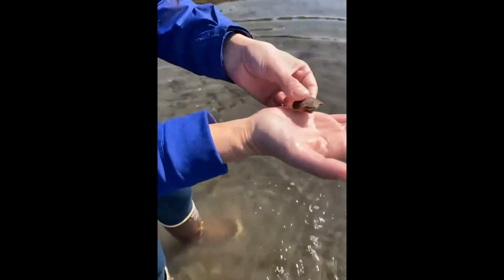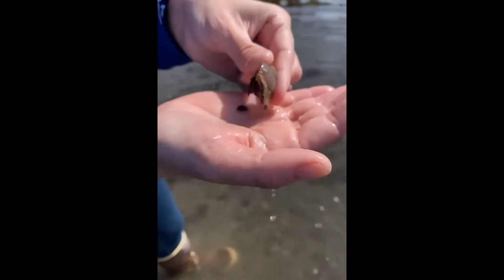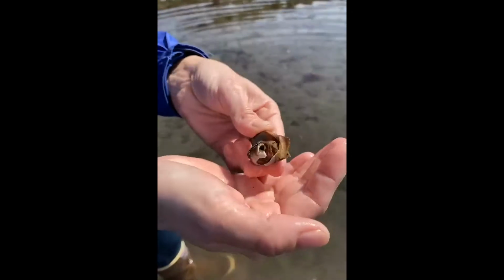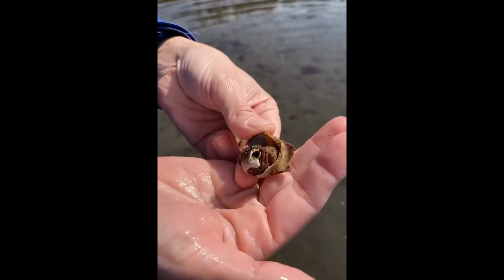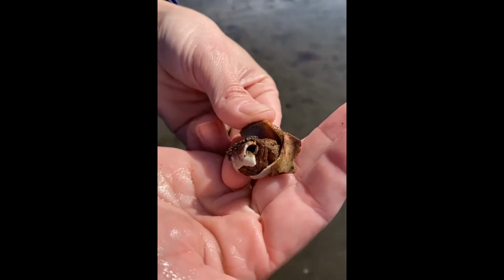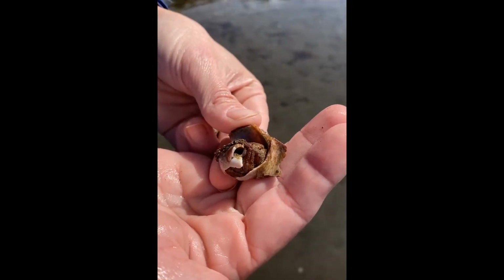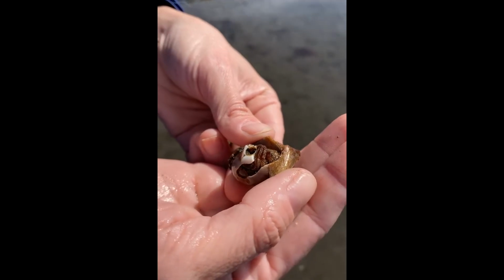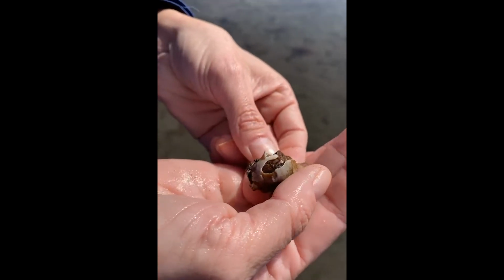I just found another. So it's a good reminder for us not to take shells from the beach, because even broken shells like this broken moon snail shell can become home to these animals. And they have a soft body on their abdomen, and so they need the protection of a shell.